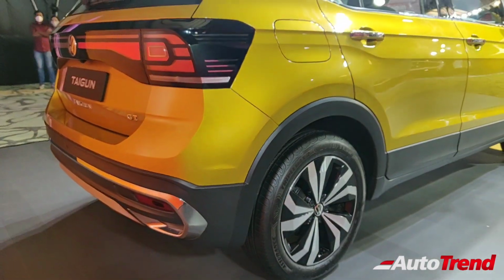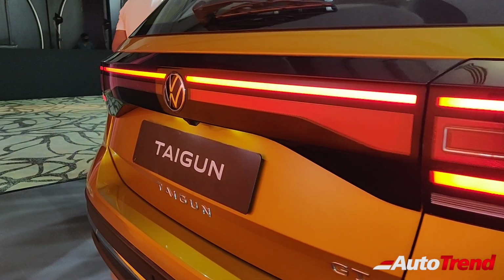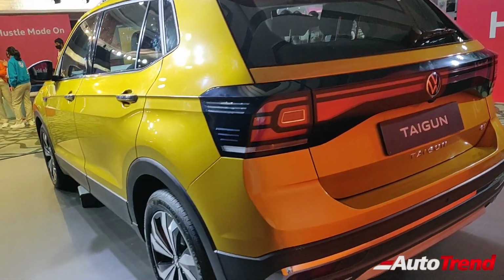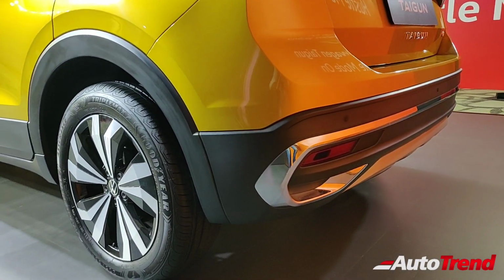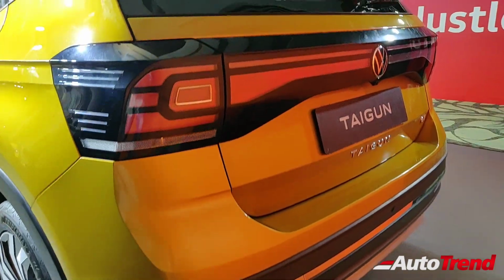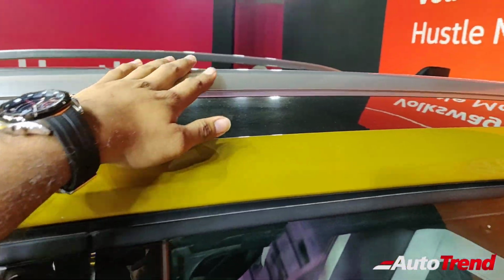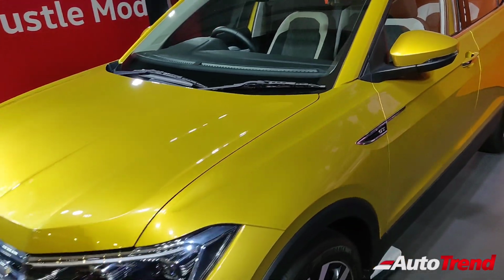The rear profile of the Volkswagen Taigun is also very unique thanks to this LED bar connecting the LED tail lamps, with the whole tail lamp setup enclosed in a black smoked section. Just like the front, the rear bumper also has a lot of chrome elements, while also housing the reflectors and 3 reverse parking sensors. This topmost GT automatic variant also has the option of a dual-tone contrast black roof and proper aluminium roof rails. These roof rails are expected to withstand 50 to 70 kilos of weight.